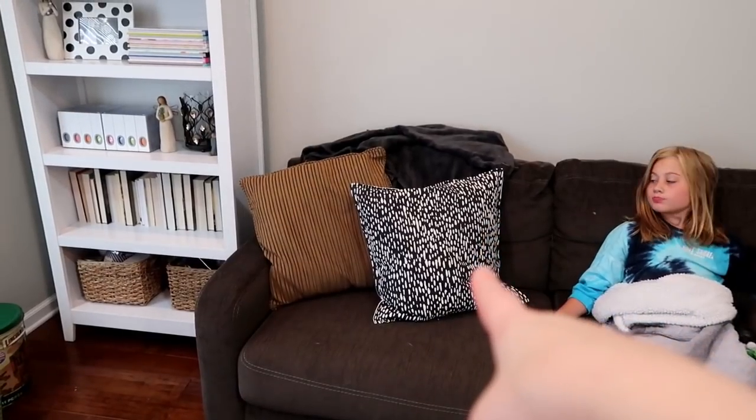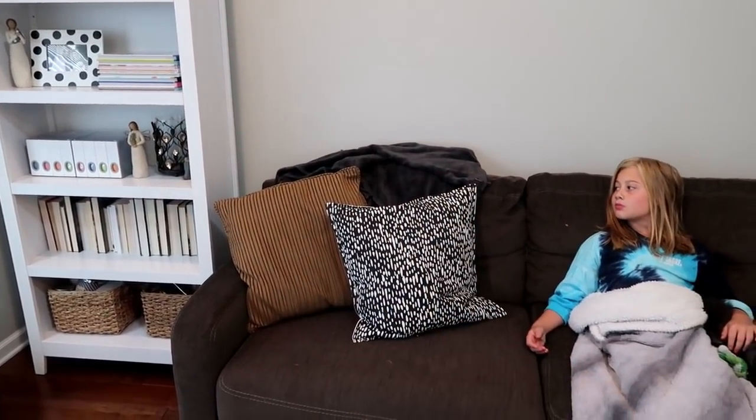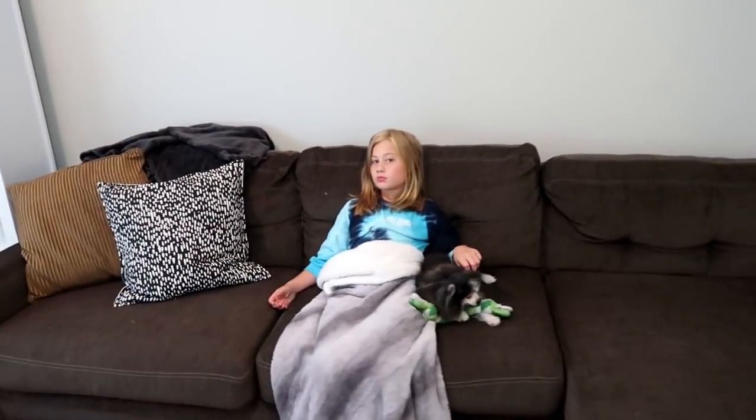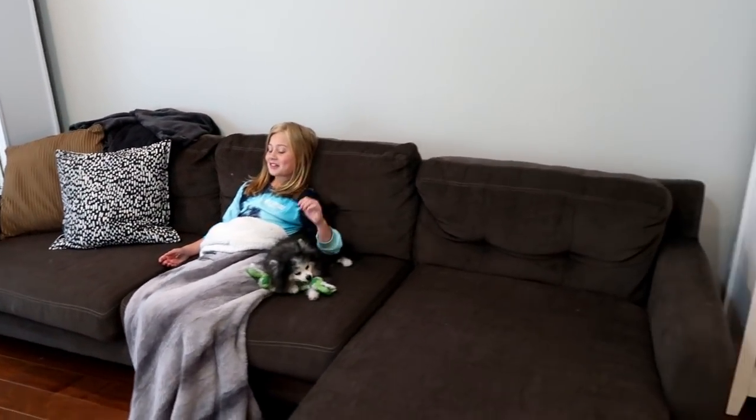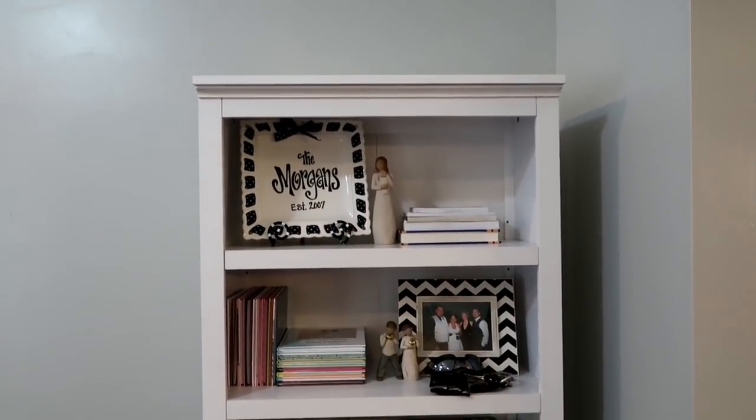That pillow is from IKEA. The blanket is from Nordstrom. That is actually from our old couch. Hi, Kate. Hi. And then this here, I've had that, somebody made that for me.